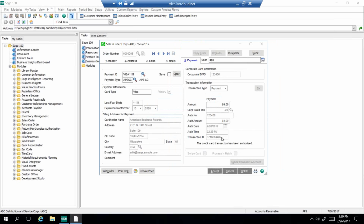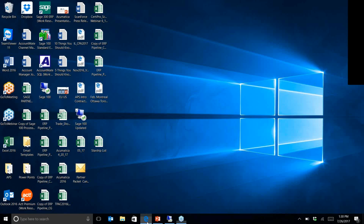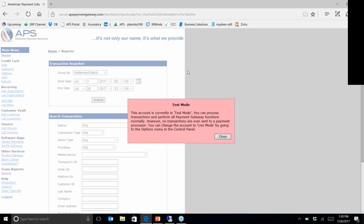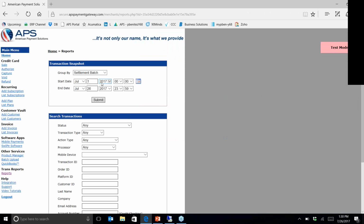Now, my transaction has been pre-authorized, and you'll notice this transaction ID appeared on the screen. I'd like to show you briefly where the transaction ID came from. Let me point out the fact that the transaction ID is ending in 482, and this is sales order number 206. This is actually a good time to show you and introduce you to our ApSPays portal. So you can see the ApSPays portal is very straightforward.